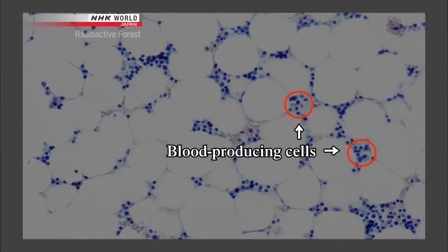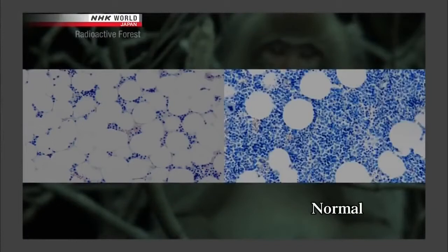A comparison with normal bone marrow shows a clear difference. It's almost all fat. There are few blood-producing cells. This isn't normal.